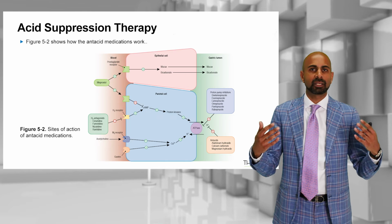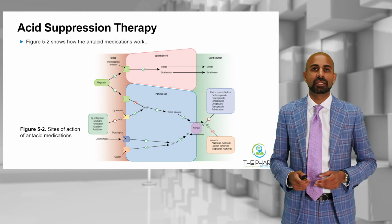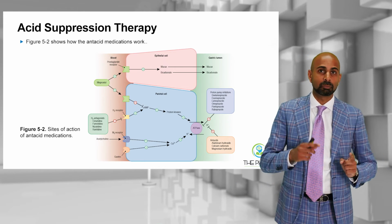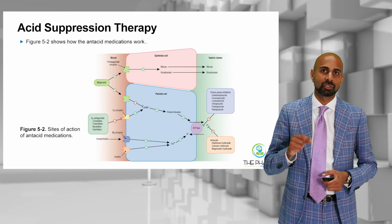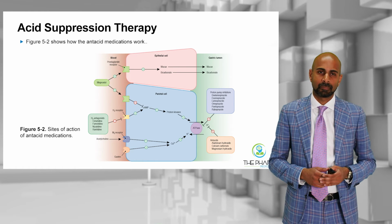Now, I went through all that to make a simple point. The most important part of your body is your brain. Where do you think your M1 receptor is located? Your M1 receptor is located in the brain. So that's M for muscarinic, parasympathetic, cholinergic. M1 is in the brain. It's actually in the CNS, the central nervous system, and the ENS, or the enteric nervous system.